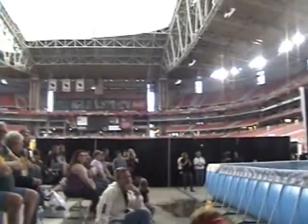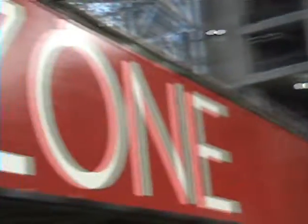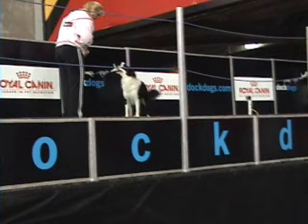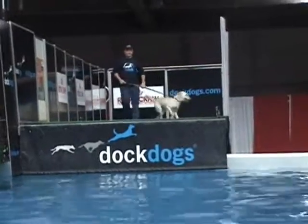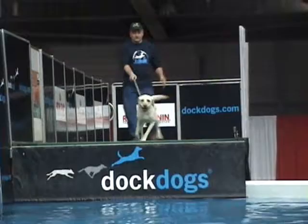Too bad. All right, what do we got there? 19 feet 4 inches. 19 feet 4 inches there for Attie. Attie up on the dock. Attie's handler, Rick.